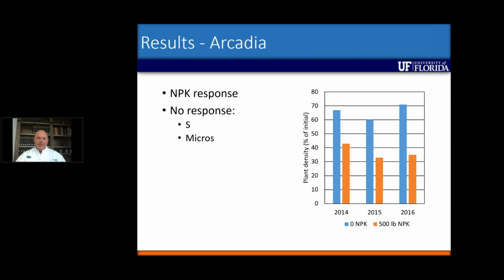So I'm flying through this pretty quickly, but the results at Arcadia, basically we saw a response from NP and K fertilizer as early as 2014. And this is the only location where we saw it as early as 2 years after we started applying fertilizers. We had no response from sulfur or micronutrients whatsoever. But in 2014, in the blue bars, this is without any fertilizer.